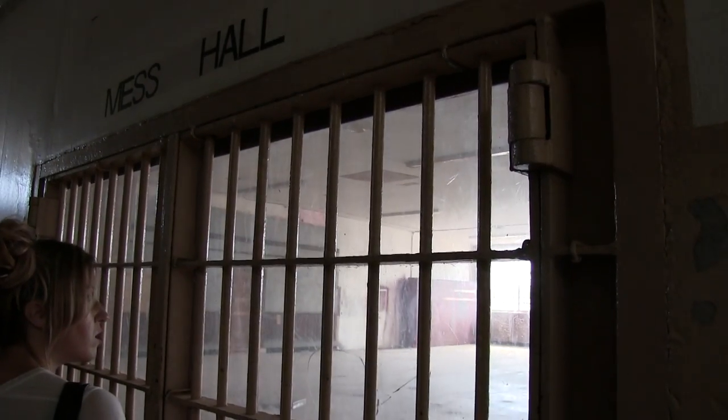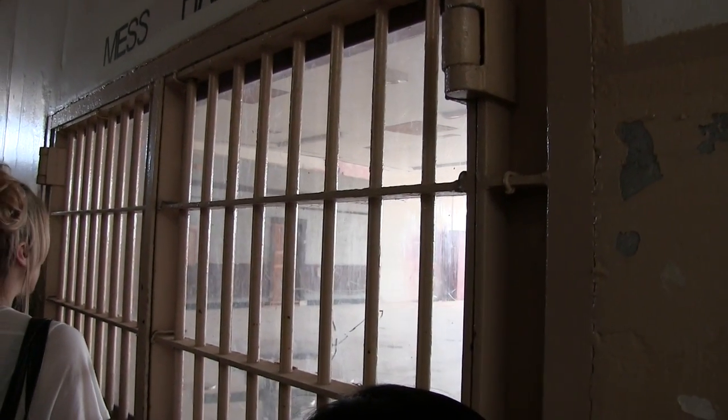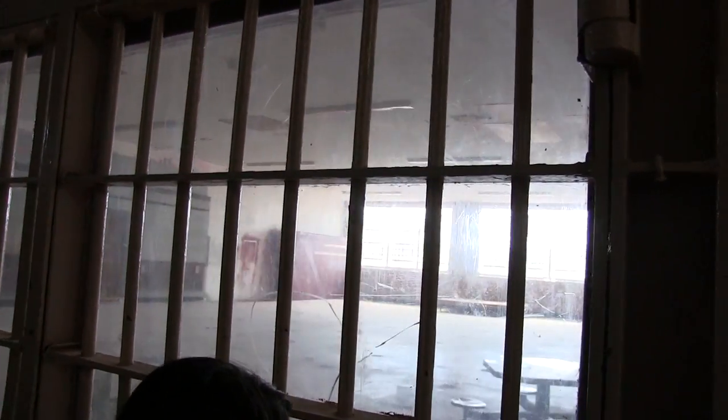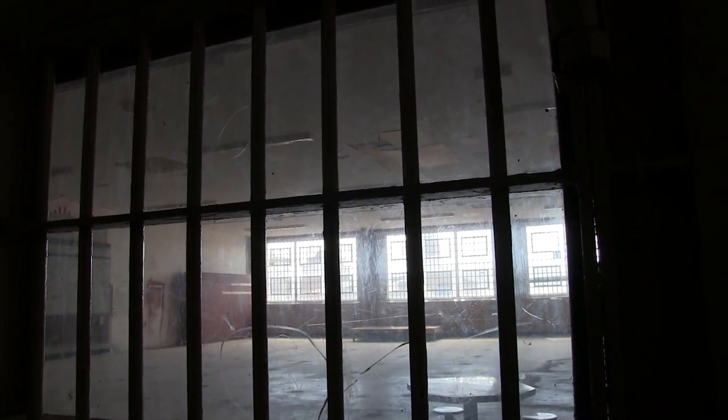Is there a downstairs area? There is a basement area. What's down there? You have all your electrical rooms, your access to laundry and to the kitchen. So the elevator can bring up all your supplies to the kitchen. Then you have your garage chamber, things like that.